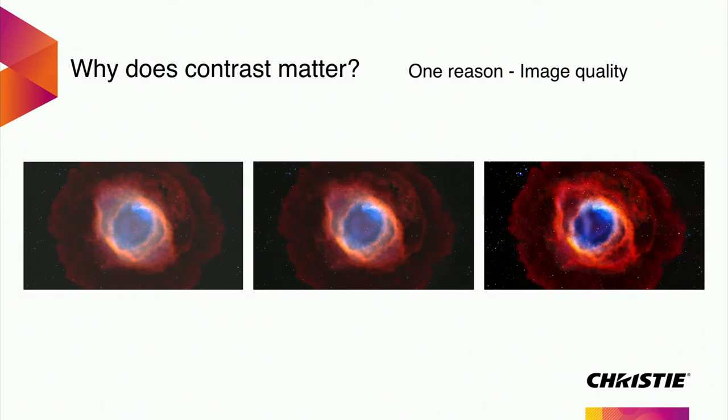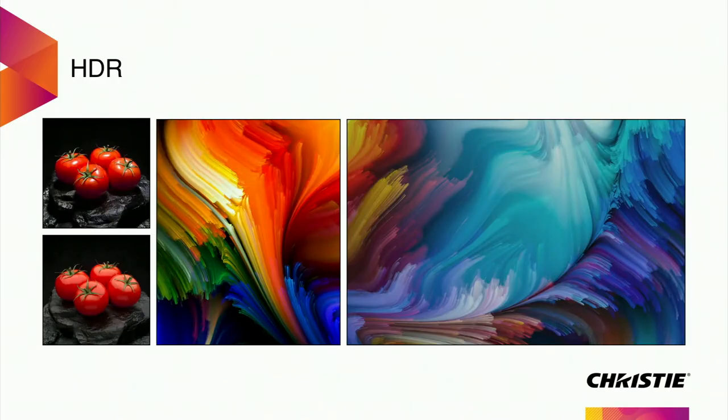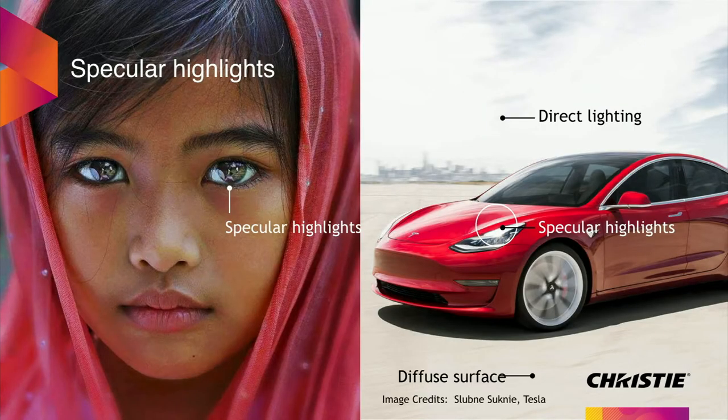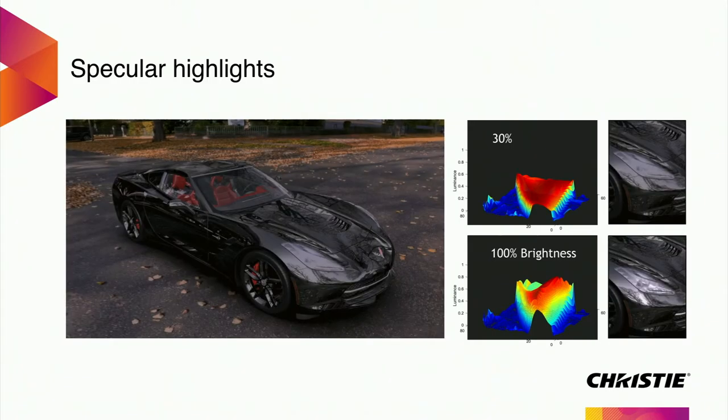So as you increase the contrast range, you actually increase the detail as part of the process. So now black is truly black, and the whites are brighter than ever. So it allows you to have these wonderful colors, but also gives you fine details and specular highlights. Very important thing. So if you look, you'll see this image step through a couple of different steps. You can always tell it's an engine, that's easy. But it's which looks more realistic, and these specular highlights, these little details, really make the difference in the vehicle looking more and more photorealistic.